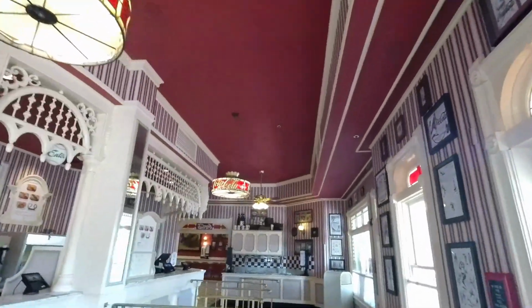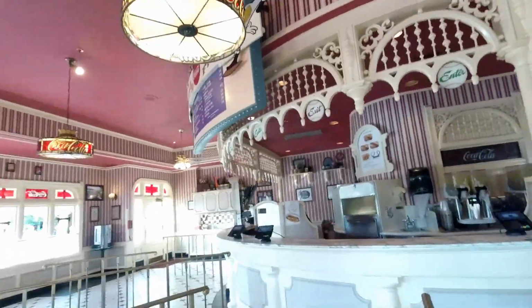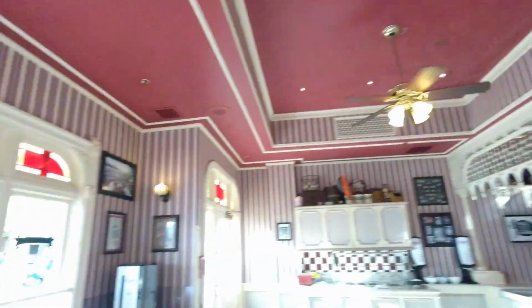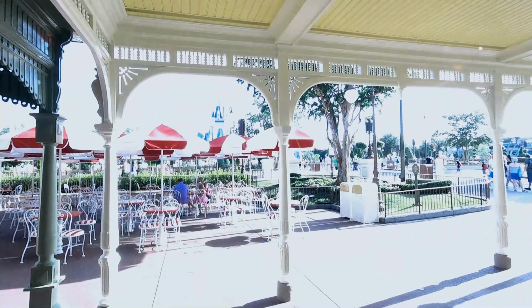Casey's Corner has been here since opening day, way back in 1995, and has barely changed at all since, providing hot dogs and incredible eats straight from the baseball field right on Main Street, USA. Not only does it have great hot dogs here, it has a time-honored tradition. If you look right out this window over here, that's a pretty decent view.